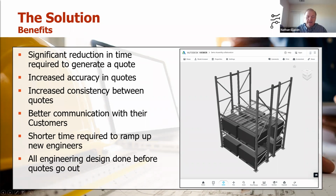But on the other hand, you can give them a web link to an online 3D model that doesn't require them to install any software. They can just click a link, open it, and take a look at it. They can mark it up. They can say, "Wait a minute, I thought this was supposed to be higher," or "I thought that this was supposed to be wider." They could put those kinds of comments right here. And so now it improves the way that you can communicate with your customer. And not only that, but you can catch problems much earlier in the process, which means that you can save a lot of money in scrap and change orders, all kinds of potential issues that you might run into down the road. There's also shorter time required to ramp up new engineers, and all engineering design work gets done before the quotes go out.